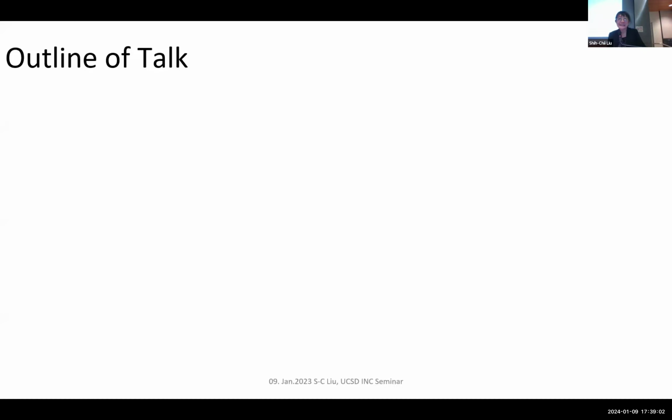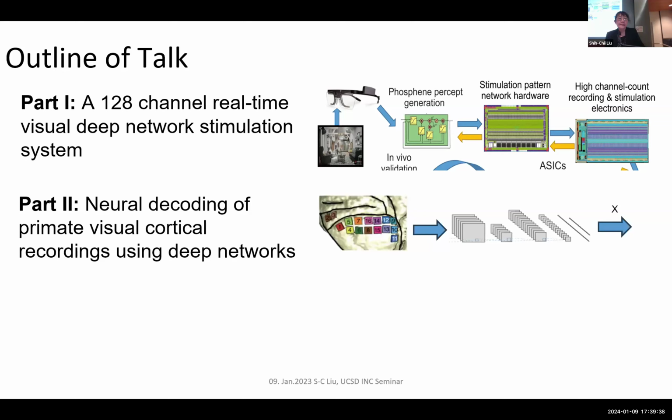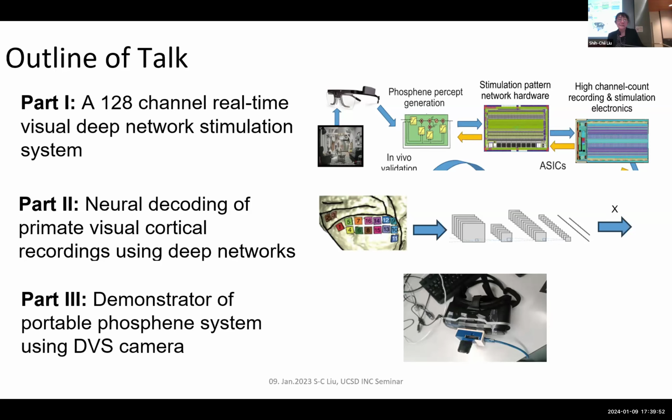Okay, now I'm going on to the work our group did within this project. There are 3 parts, very short, just to give you an idea of the development in this area. In the first part, I'll talk about the 128 channel real-time visual deep stimulation system and hardware, which involves the phosphine generation network, the implementation currently on an FPGA instead of an ASIC as yet, and the interface to the IMEC stimulation chip. The second part is some work we did at the very beginning to see how well we can decode primate visual cortical recordings using deep networks. And the third part is a demonstrator of the portable phosphine system.